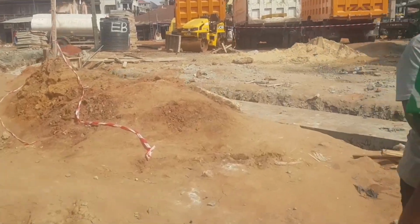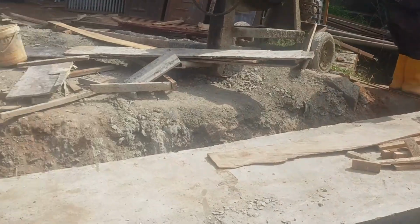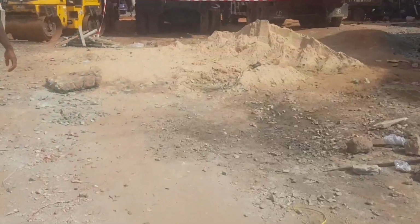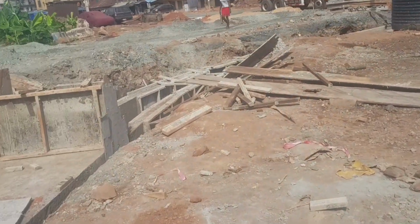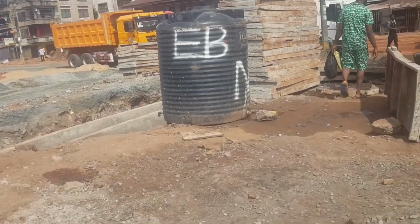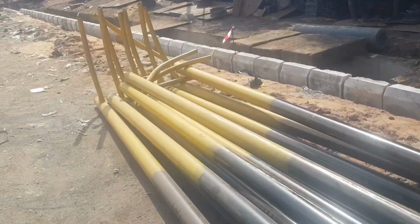Another good news concerning this Port-Harcourt Road, Onitsha, is that the road is definitely going to carry a walkway. Yes, walkways are going to be on this road, probably both sides of the road. Yes, there will be walkway both sides of the road. I'm going to show you the walkways, the gap that they are creating now for walkway.